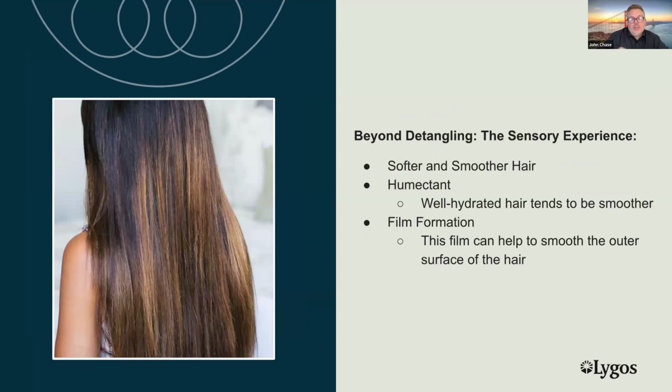It's very water soluble, unlike maybe some other ingredients that are used for detangling. So once we had conducted the wet combability test, we blow dried the hair and found that the Soltellus did provide a film formed on the hair, and it appeared and felt softer and smoother.